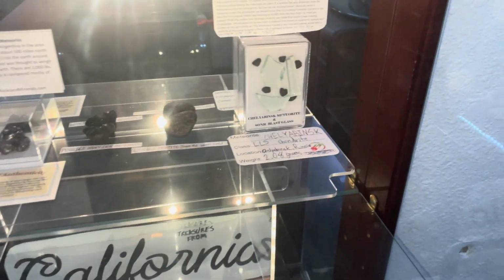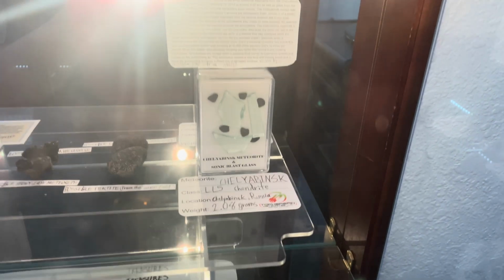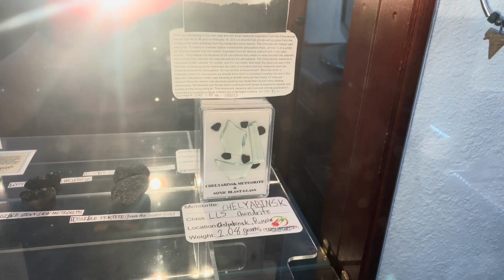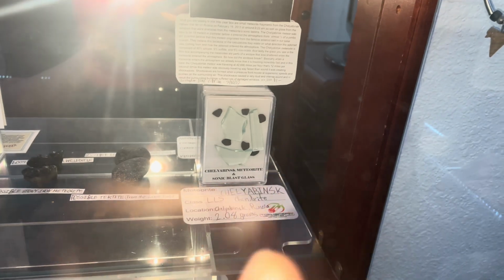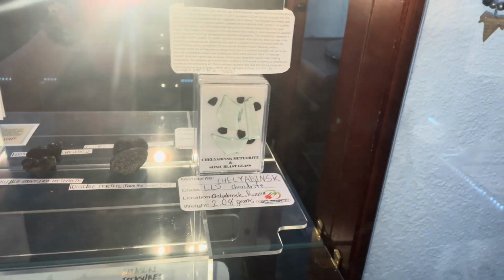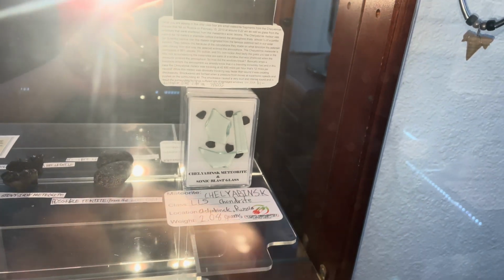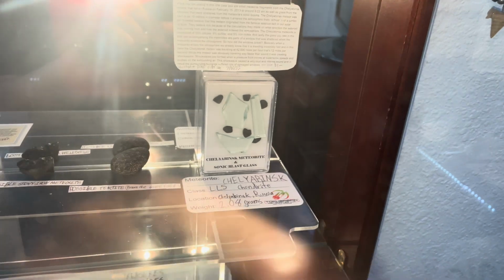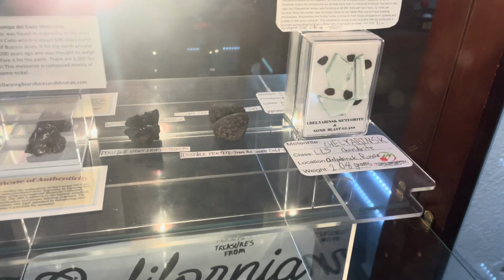So here are my meteorites. These are meteorites from the Russian meteorite that landed back in 2013. It's called the Chelyabinsk. And it has little meteorites with little pieces of the glass that the sonic boom broke from some of the buildings. So those little black rocks are the parts of the meteorite. Then those glass shards are, I guess, the windows it broke from the sonic boom.